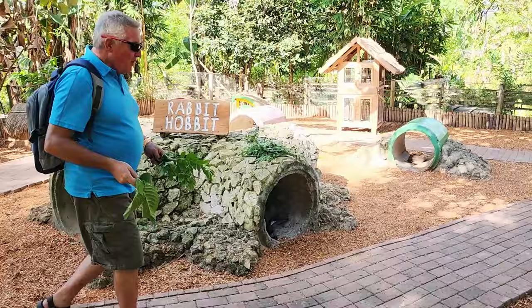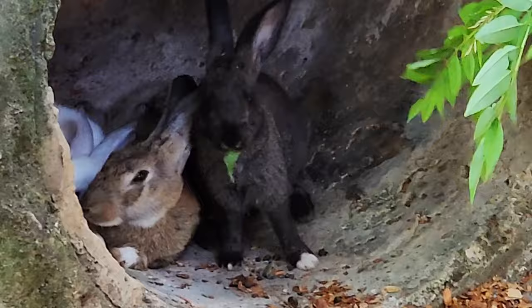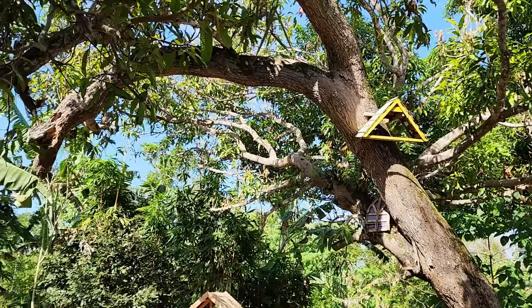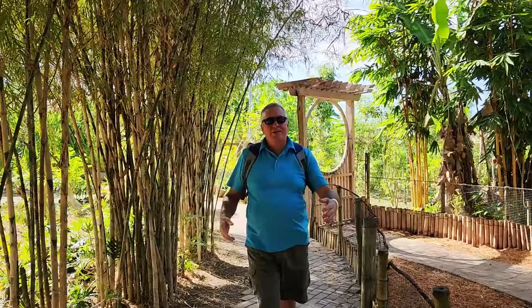Hey, buddy. Oh, they'll eat the good stuff. Can you see them? Yeah. They're so sleepy. Try this one. They have a lovely tree. This whole area with the little, I suppose, petting zoo is really nice and shady. Pretty cool. Yeah, it's awesome. It's just the interaction with the animals. You get to feed the birds and the rabbits and get really up close to them.